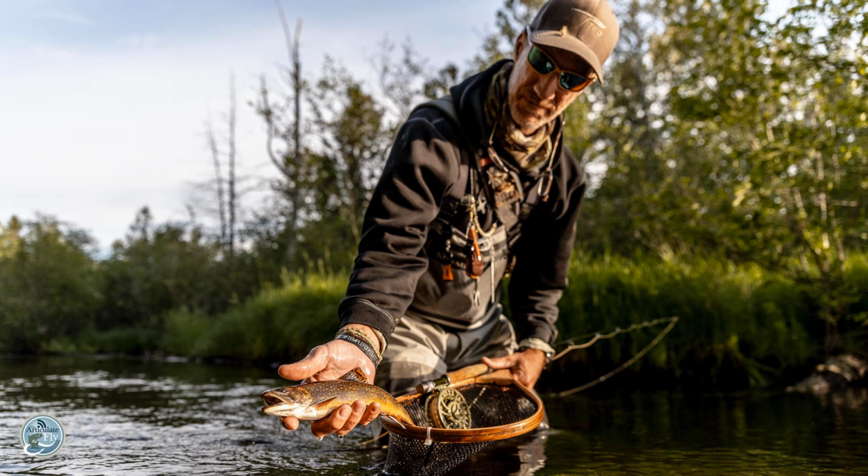Usually we're staying with the 8.5 foot in northern Michigan, just because of the overhead trees and stuff that's behind you. So I use a 9-foot, but most of the time 8.5. Yeah, it's interesting. In Western North Carolina, I actually like to nymph with a 9 or 10-foot rod, even in the mountains, because I like the reach. But I would tell you my favorite, 10-foot rod.